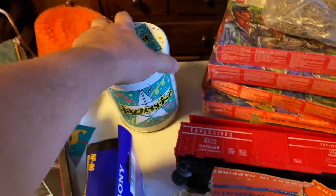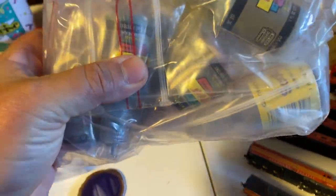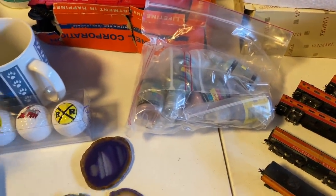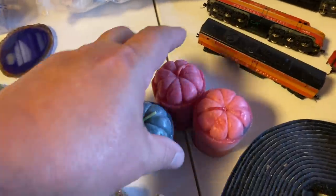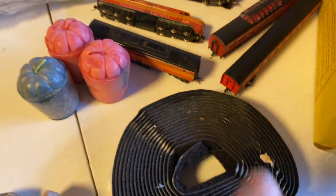Here's a tin that says Jazzercise. This is random stuff, right? Craft paint here. I think it's fabric paint. I'll have to see if those are dried out. If they're not, I'll start building a bin for some craft stuff. A few candles. Randomness, right? Some hook and loop, I believe this is. Not Velcro, because that would be a copyright violation.